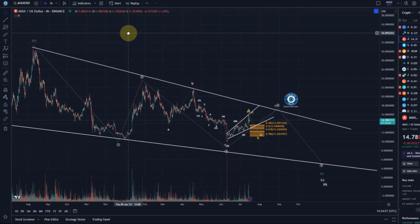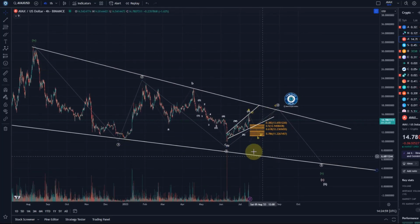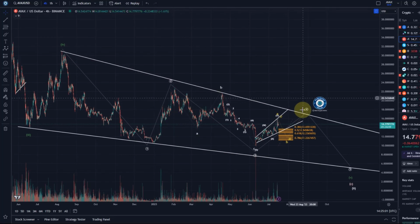So bigger picture, take a look at this massive descending wedge. In my opinion, until price breaks above that, we don't really have anything clearly bullish here, medium term or long term. But that will be a massive breakout point and could send price first of all to that B wave high at 2180, then 2280 and $30, $31. But first of all, price needs to get to the descending trend line to give us a breakout setup.